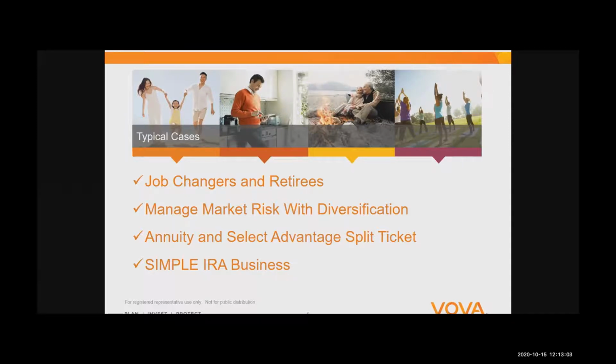You also can use Select Advantage to help pass that money on to their beneficiaries down the road as well. So it's really just such a great tool. Plus, broker dealers have requirements that, say with qualified money, you can only have 50 or 60 or 70% inside of an annuity. The rest of it has to be liquid. And that's where Select Advantage helps make you more compliant as well.